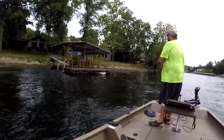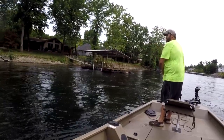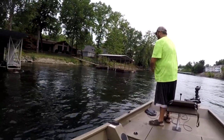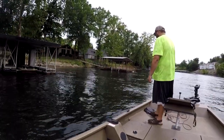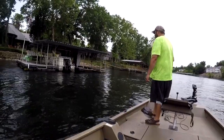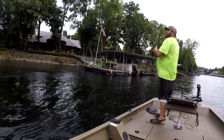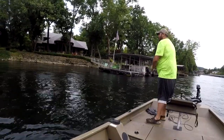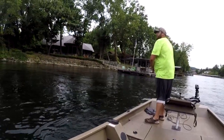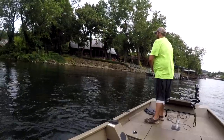These docks kind of create an eddy for the fish, so when the current's moving fast, they'll go in between these areas to get out of that fast current. Right now we're passing Dino's dock. This little eddy has always been good for me. It's a pretty long stretch. Now they just added a brand new dock here on the lake in between Dino's and the next dock, so not quite as long a stretch as it used to be, but I think it still does just as good for the fishing.